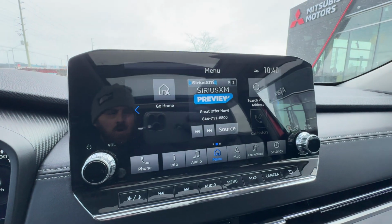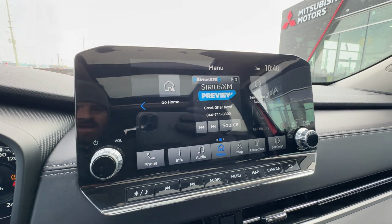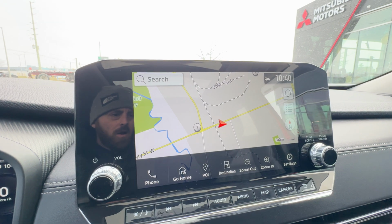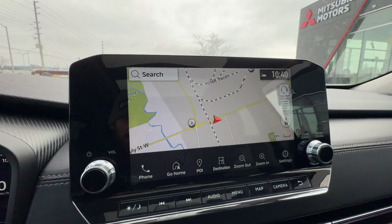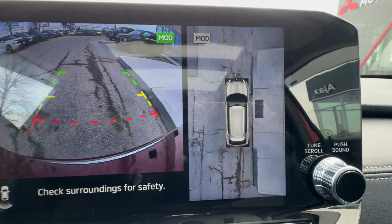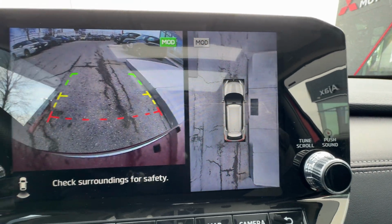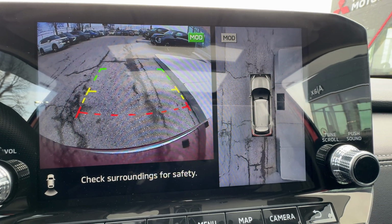We do have Apple CarPlay and Android Auto. So your phone will hook up here and then you get access to all of your digital apps. Our onboard navigation, which is pretty sweet. And then what we were talking about before, putting this in reverse, we've got the around view camera system. On the right hand side here, we've got a top down view, so that makes parking very, very easy. And then your traditional rear view camera over here on the left.